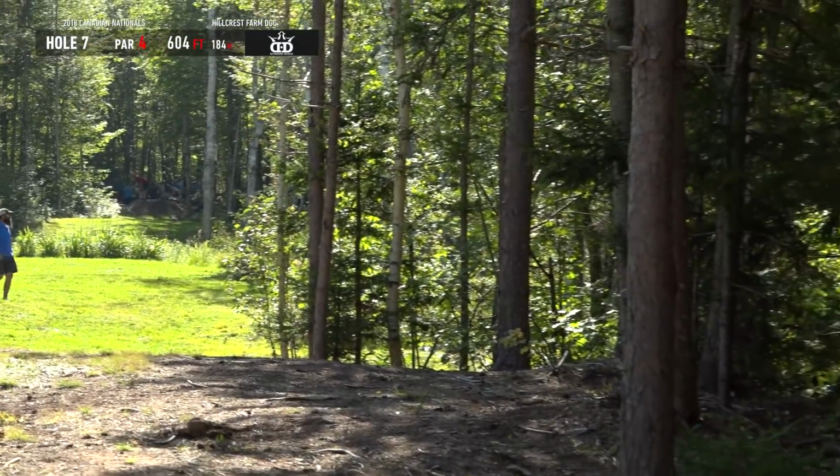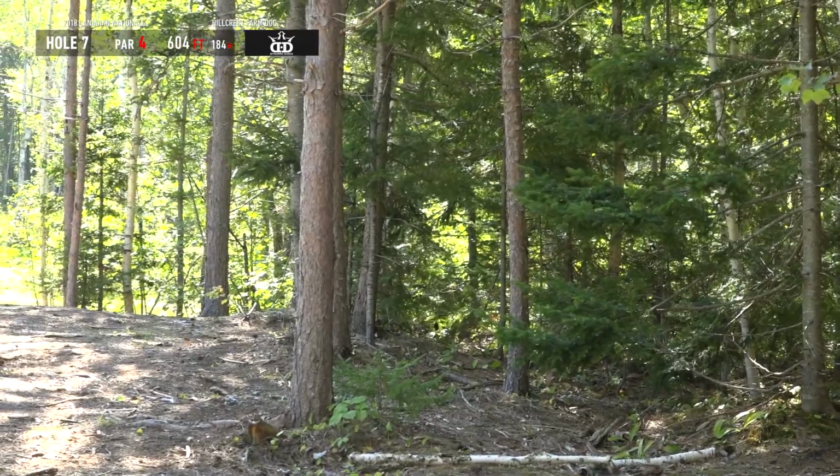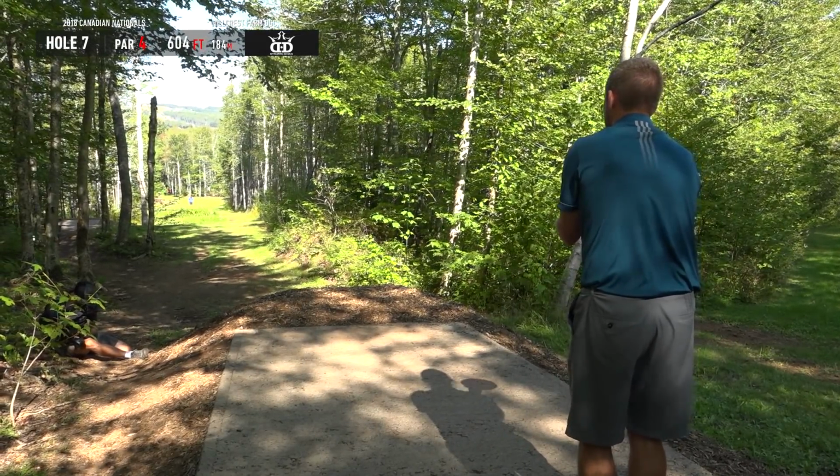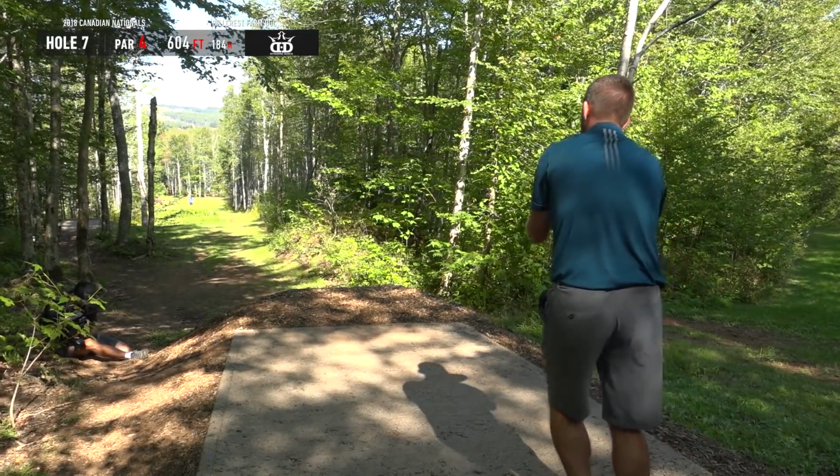Exactly. Simon not keeping it in the fairway. No, and this has really just got Simon written all over it with that hard PD straight down the tunnel. But yeah, it does get that little bit on hyzer.